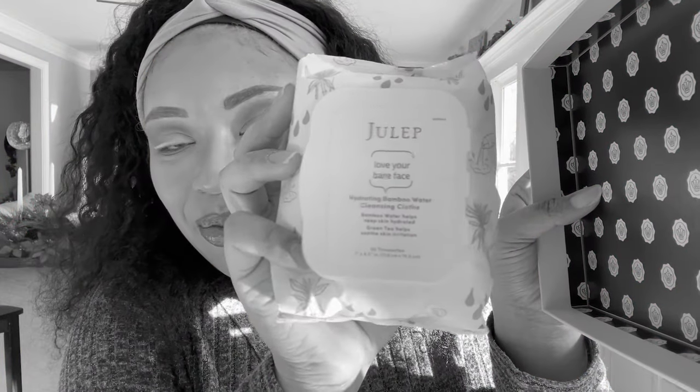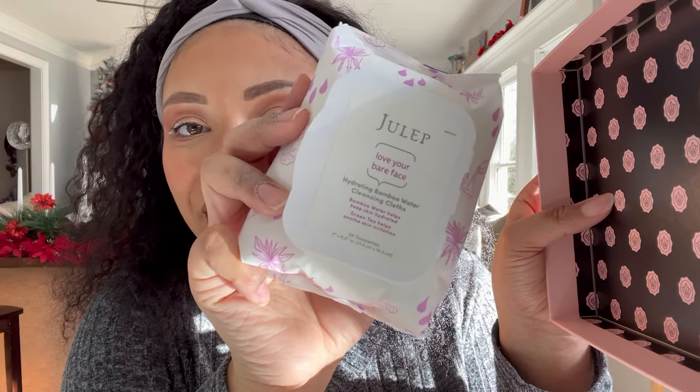Hold up, this sunlight is doing me so dirty. These are makeup wipes. I definitely need them. It comes with 30 towelettes. I will be using that today to get some of this makeup off my face.